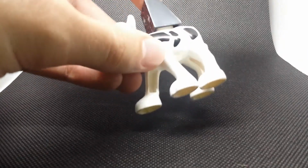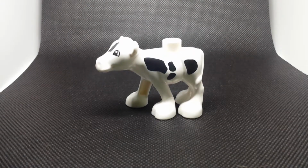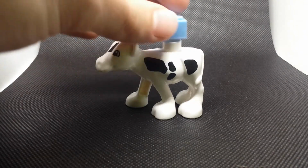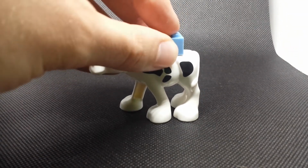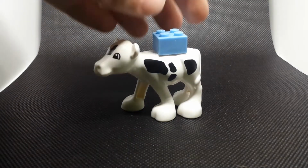Oh wait, hang on. Will it take a regular Lego brick? Oh wait, it totally did. Why didn't the goat? Goat's not great.